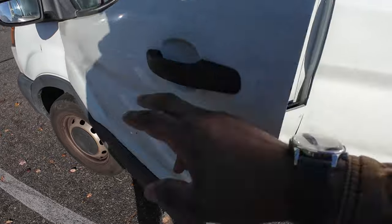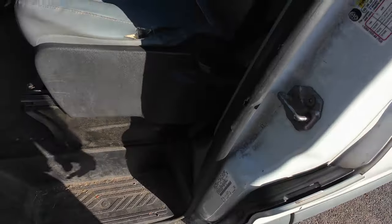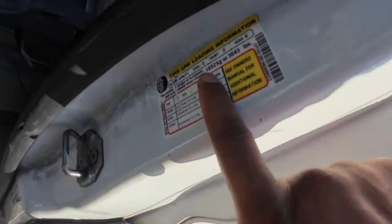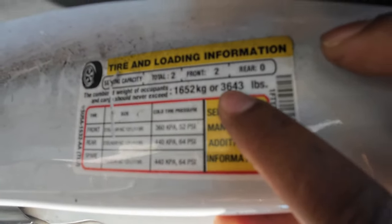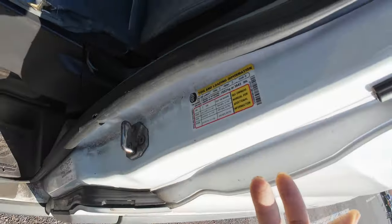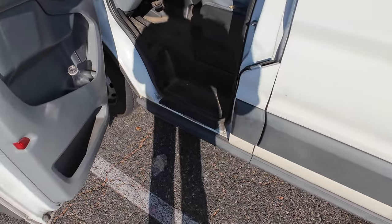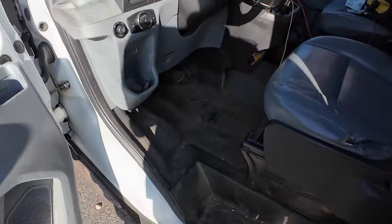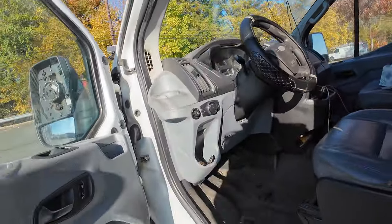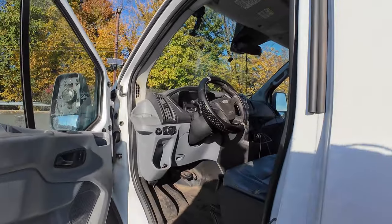All right, I'm gonna open this up. Gas door right here. And if you guys are wondering what the capacity for this thing is, it's right here. Make sure it's on camera. This van can hold 3,643 pounds, including yourself. I weigh about 200 to 210 pounds, so it can hold about 3,400 pounds, which is why I take all those heavy ass pallets you see that Roadie be having, and all those boxes from my RO plastic shipper.